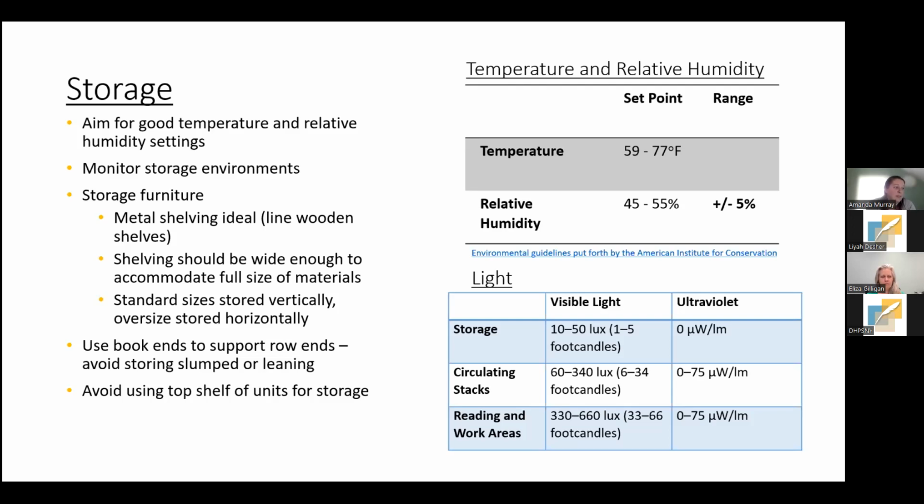And I would also recommend avoiding using the top shelf. I know some of those units have that top shelf that puts things really high up next to ceilings that might have any kind of HVAC piping or things like that running above it. It's a really great measure to keep things below that top level so that you have a shelf top between your materials and any of that kind of infrastructure that might be above it.